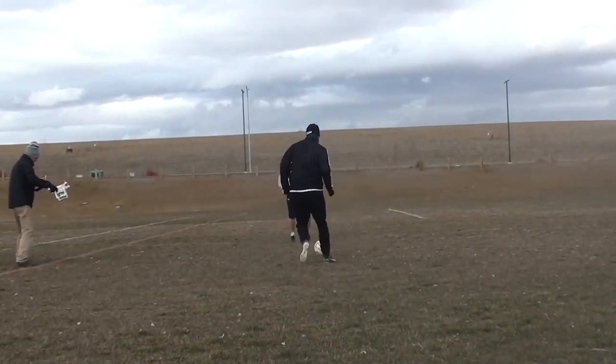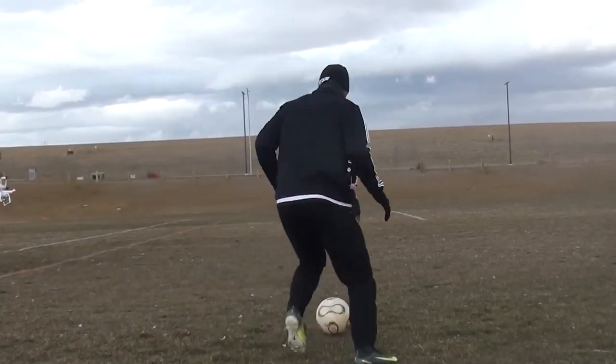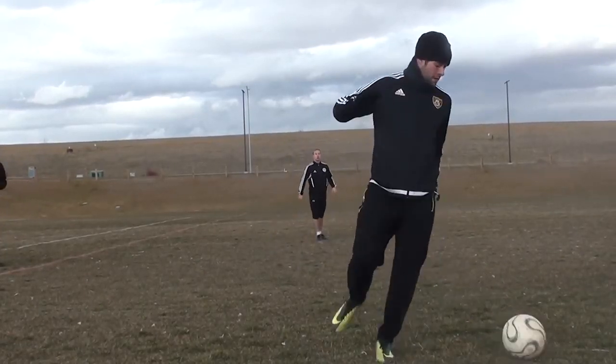Everyone wants to practice knuckleballs, they all want to practice free kicks, but in reality, the average player cannot pass and receive a ball with high quality, especially under pressure. So these are all drills that you can use to improve your passing and first touch.